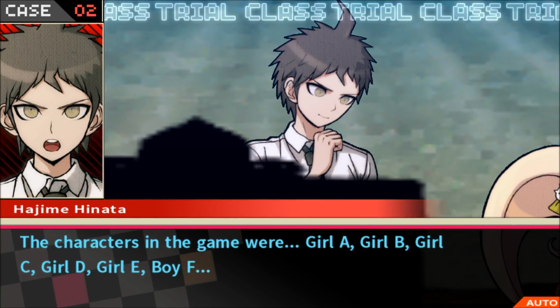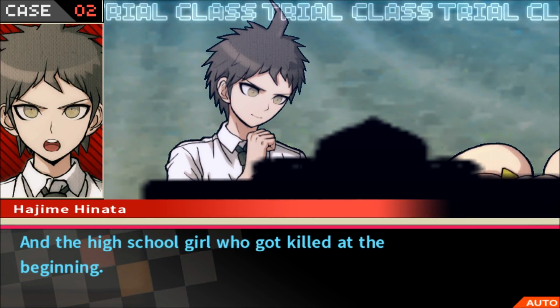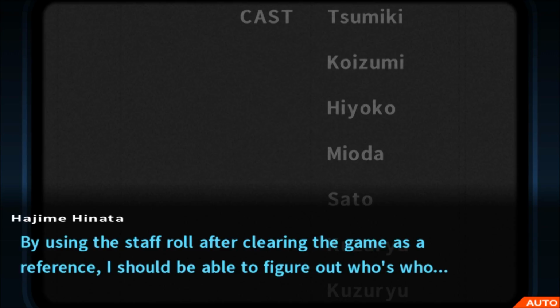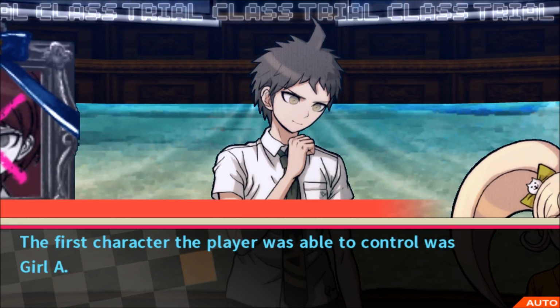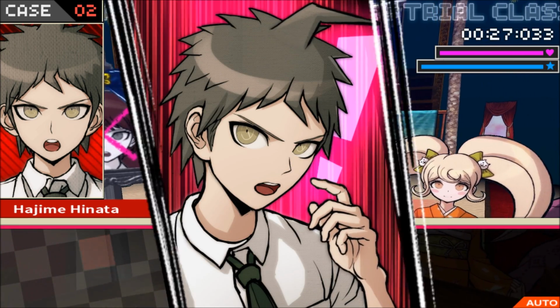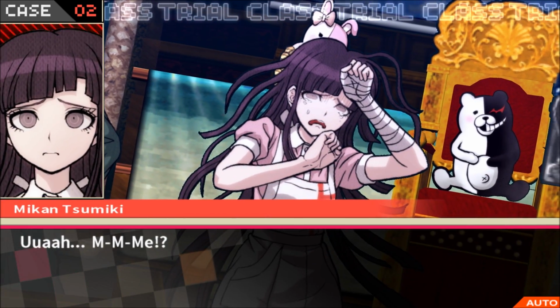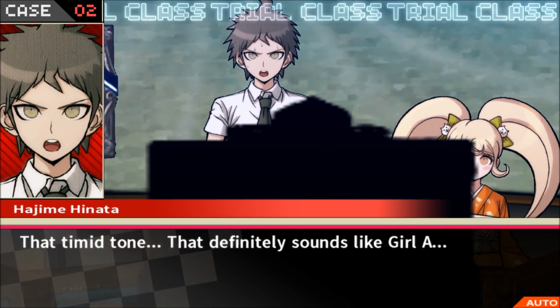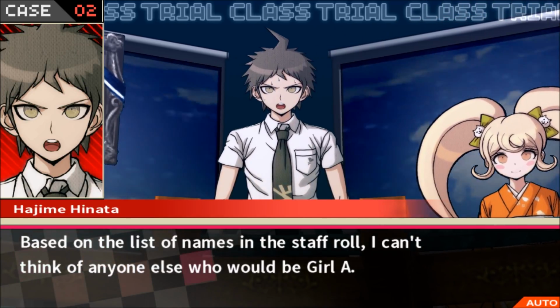The characters in the game were Girl A, Girl B, Girl C, Girl D, Girl E, Boy F. It was Guy F, but whatever, and the high school girl who got killed at the beginning. By using the staff roll after clearing the game as a reference, I should be able to figure out who's who. The first character the player was able to control was Girl A. The true identity of Girl A is probably... I see! Girl A is probably Mikan Tsumiki. That timid tone. That definitely sounds like Girl A. Based on the list of names in the staff roll, I can't think of anyone else who would be Girl A.